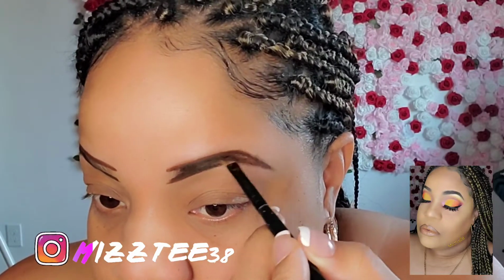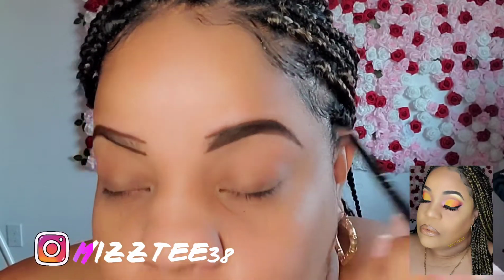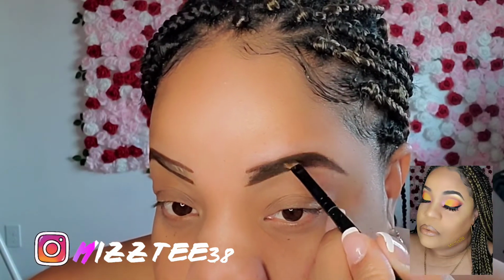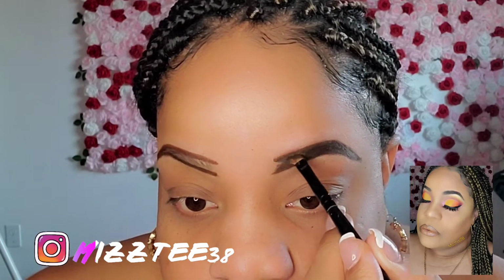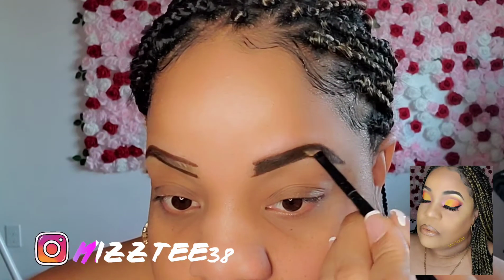Your girl is going in with her Kat Von D. You guys, when I wear shadows or makeup, like a full face, I like to use my Kat Von D. If I'm not using any shadow, just a natural look, I'll just use my brow pencil normally. So I don't know, I just like it dark. I like the dark brow. Some people don't care for it, which is understood. I just like mine like that. Personal preference, you don't have to do it. It's just the way I do it.